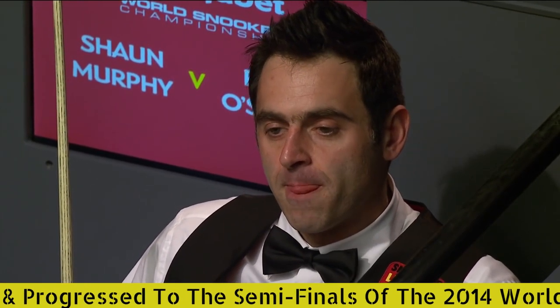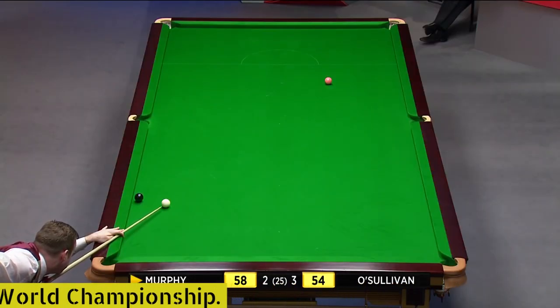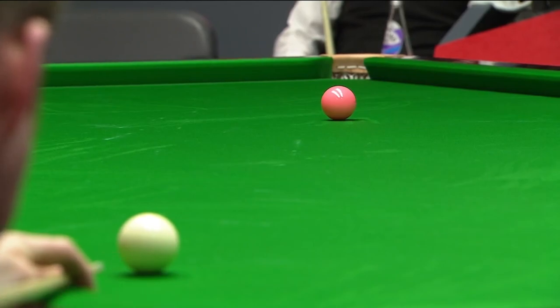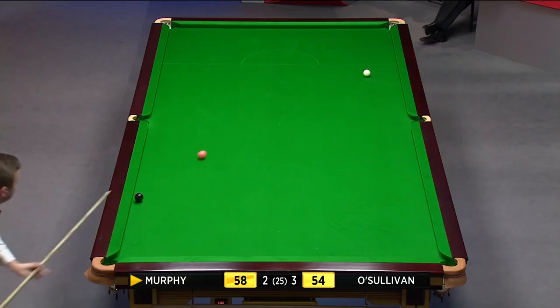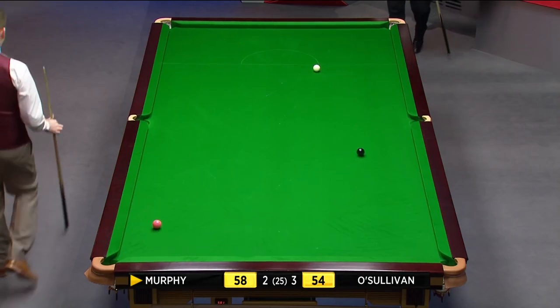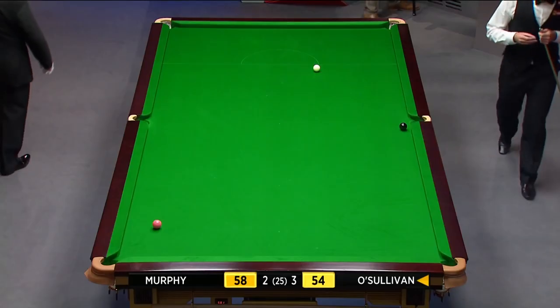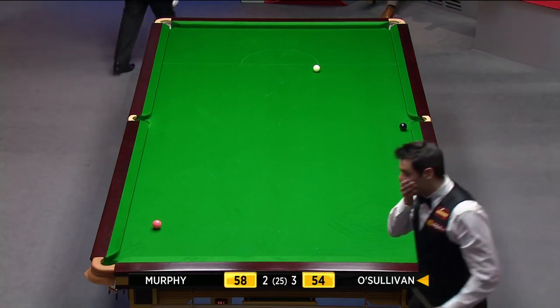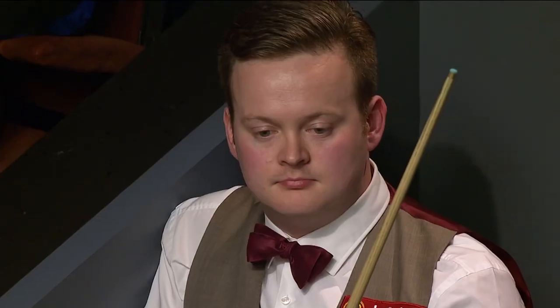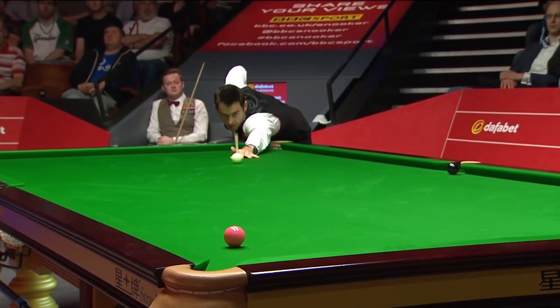Straight ball potters in the game, but there's a lot of pressure on this one. Missed it. He doesn't want to bring the black into play, and he has done. Where's this black going? Is it going to be over the middle? It is. So that miss on the pink, unlucky to bring the black into play, and now surely Ronnie has only got to pot the pink, then the black, and frame at his mercy.